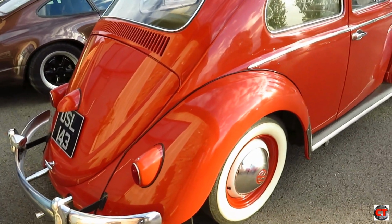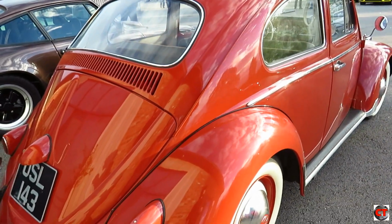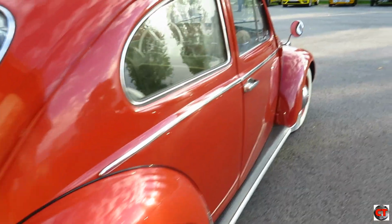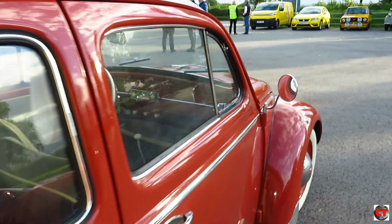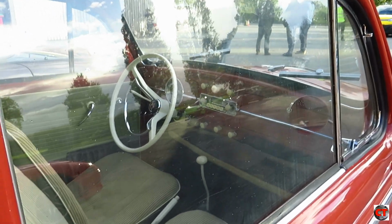It's a really swoopy shape. I think some of the ones getting on towards sort of the 70s just went a bit plasticky and rubbery for me, but these ones have to be my favourite. They're just really cute, iconic shape, aren't they?